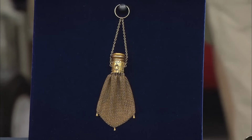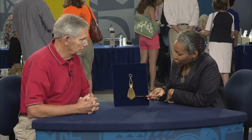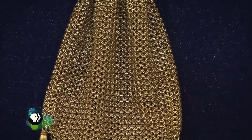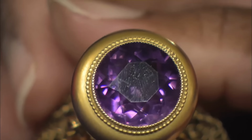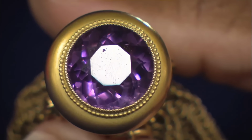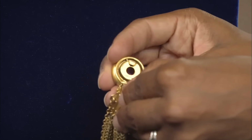These purses were popular at the time, but this particular example was in excellent condition, with the intricate mesh intact and the clasp mechanism functional, uncommon for such vintage purses. The most striking feature was a large 10-karat amethyst stone adorning the top. The amethyst, a beautiful violet gemstone, added a touch of luxury to the purse.